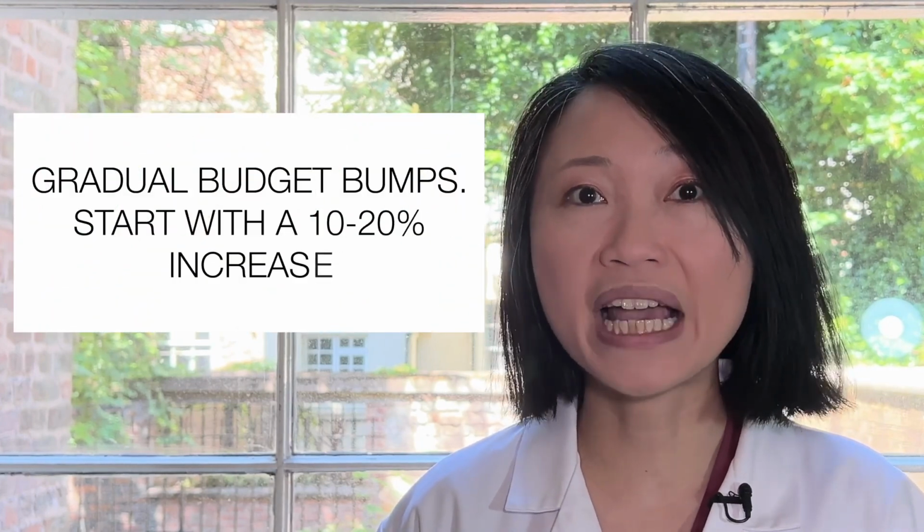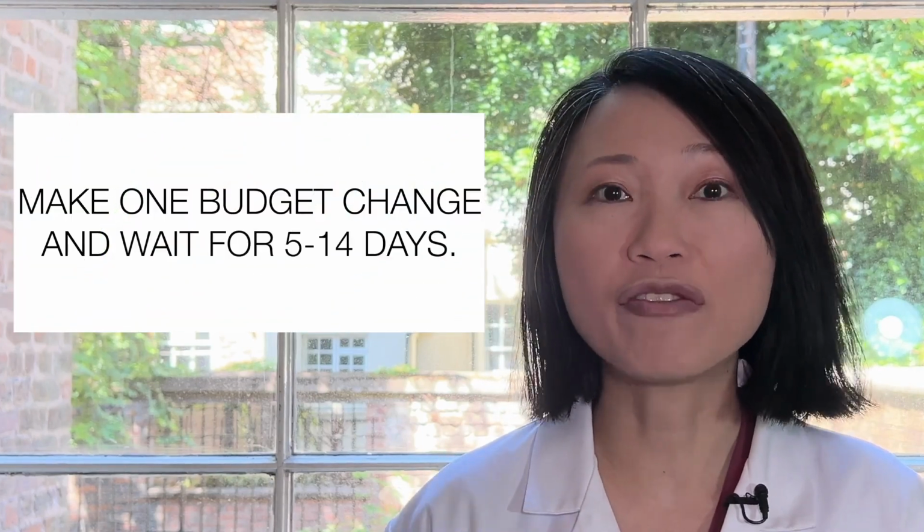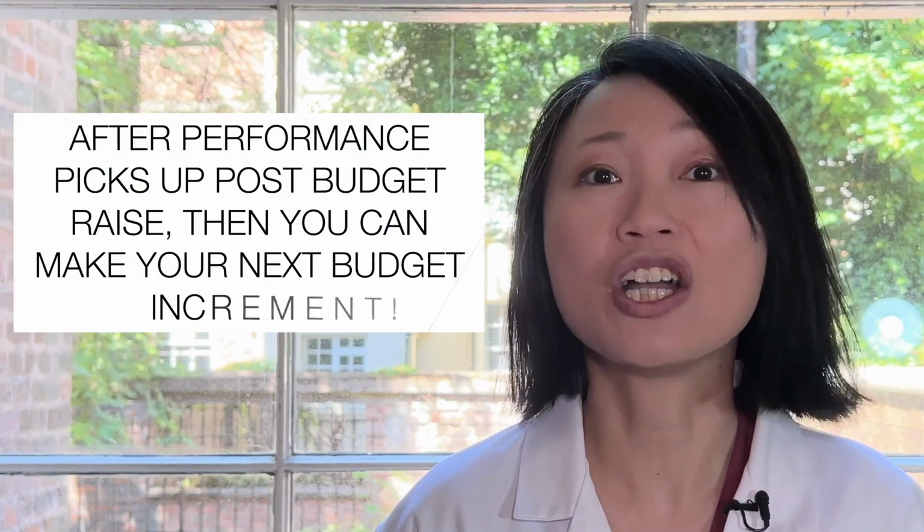To ensure that you don't experience the frustration of seeing a spike in clicks that don't turn into sales, here is my recommended approach. Instead of doubling the budget all at once, consider these strategies. Gradual increase. Start with smaller budget bumps, like 10 to 20%, and monitor performance closely. Make this one budget change and wait for 5 to 14 days to assess if the campaign has adapted to the new budget. If it has, meaning that conversions are increasing and the conversion rate is the same as before, then you can go on to make the next budget adjustment.